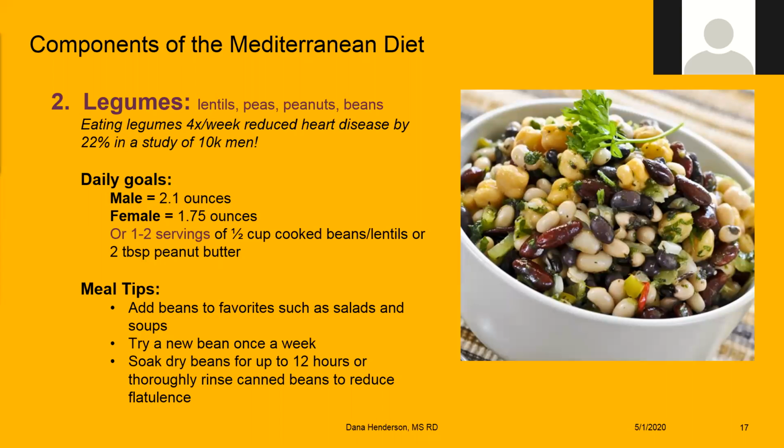We can do our dry beans and cook them. We want to make sure that we rinse them thoroughly. And our canned beans as well are perfectly appropriate as long as we rinse them thoroughly. The reason that we like to either soak our dry beans or rinse our canned beans is it helps to reduce the gas that we get from these. So I know that's a big complaint. So we really want to make sure we're doing all we can in that department.